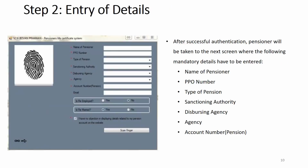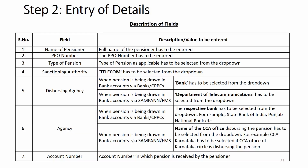The second step is entry of details. After the pensioner has been successfully authenticated, the pensioner will be taken to the next screen where the following mandatory details have to be entered as shown. The details are name of the pensioner, PPO number, type of pension, sanctioning authority, disbursing agency, and account number. The description of the fields which have to be entered by the pensioner is as follows.